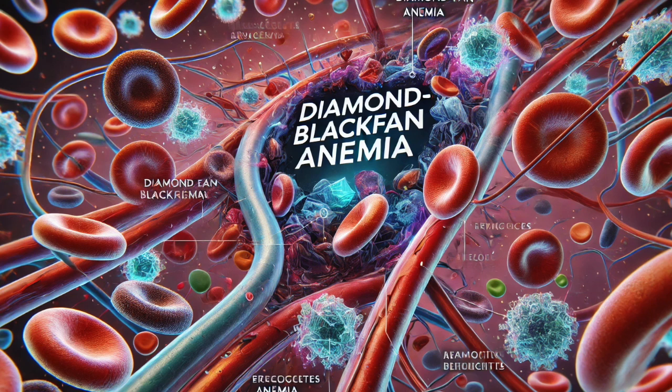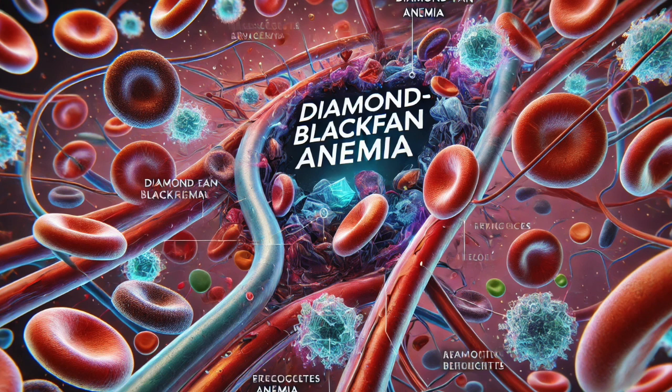Exactly. The first clue often comes from the patient's history, how the illness actually presents itself. DBA typically shows up pretty early, often in infancy, within the first year of life. And it comes with this severe anemia that just can't be explained by other common causes, like blood loss or nutritional deficiencies. So picture this. A baby who's super pale, maybe struggling to feed, not gaining weight as expected. That's a red flag, right? Something's up with their blood, and doctors need to figure out what's going on.